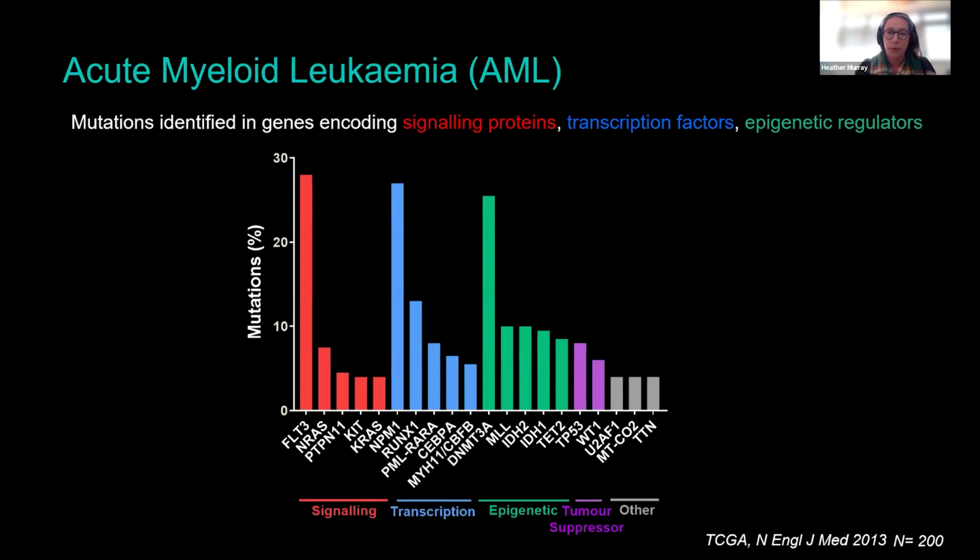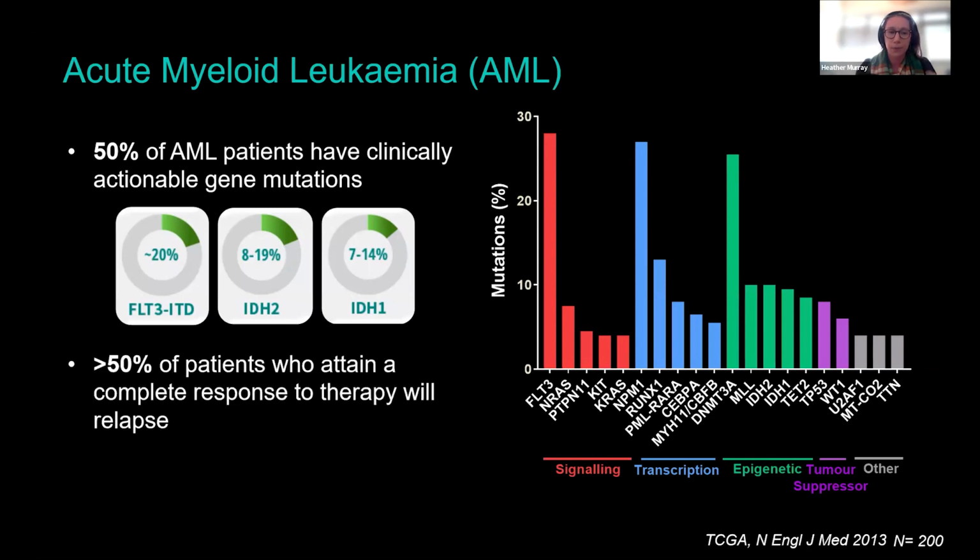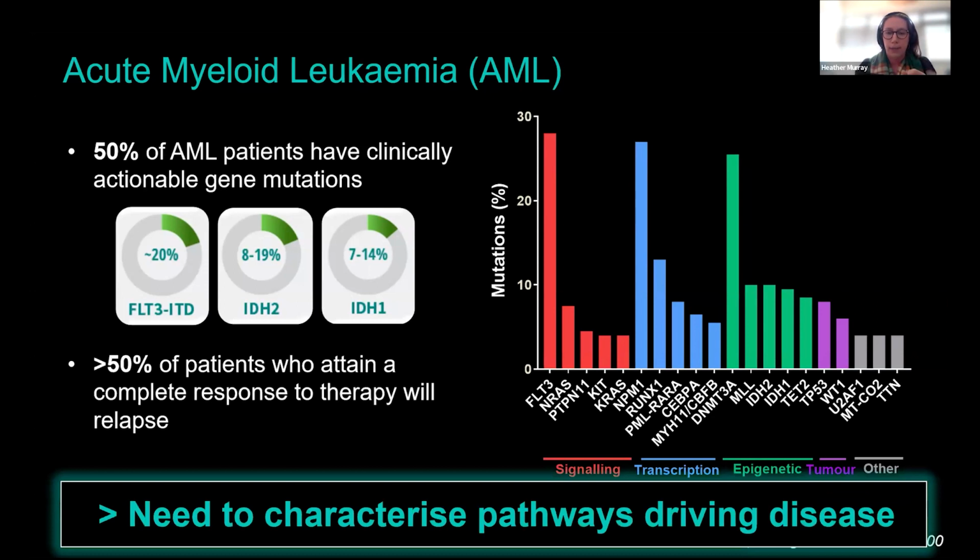So there have been a number of recurring mutations identified in AML, and these occur in signaling proteins, transcription factors, and epigenetic regulators. However, only around 50% of AML patients have clinically actionable gene mutations, so mutations for which there are therapies currently available. More than 50% of patients who do achieve a complete response to therapy will relapse, and once relapsed, there are few effective treatment options. So together, this means that we still need to identify better therapies, and to be able to do this, we need to be able to understand the pathways that are driving disease in individual patients.